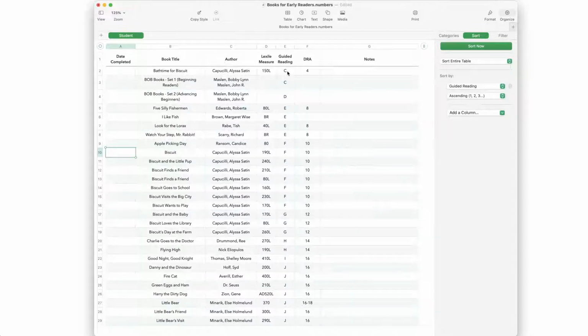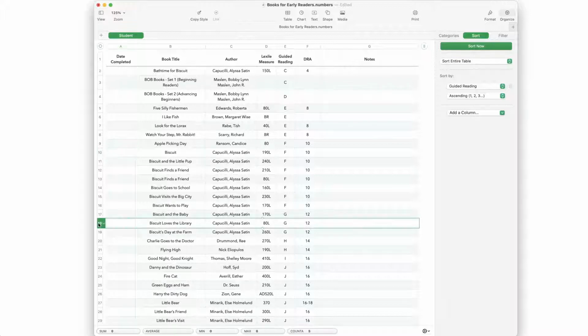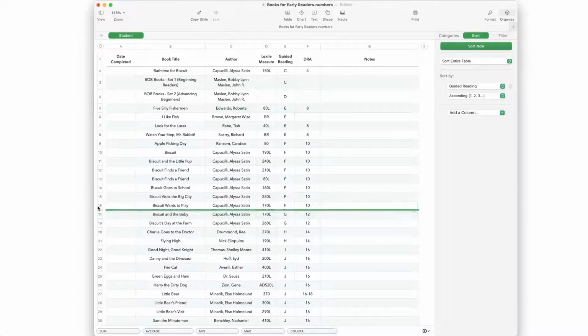So you see here in the guided reading level column, they're sorted in increasing difficulty. And so I start off doing this. I choose one of these columns to sort them by, and then I move things around. So for example, you see here a bunch of Biscuit books. So maybe we read a few Biscuit books, but we're getting a little bit tired of that, so we want to read something else. And so I'll just move these rows around to where I want them to be.